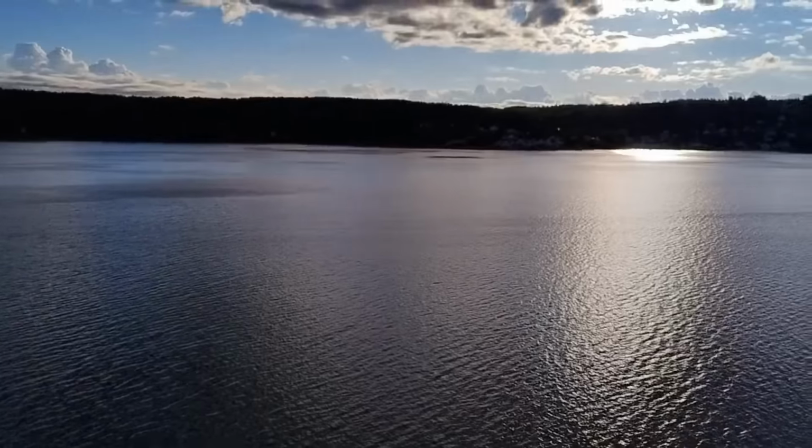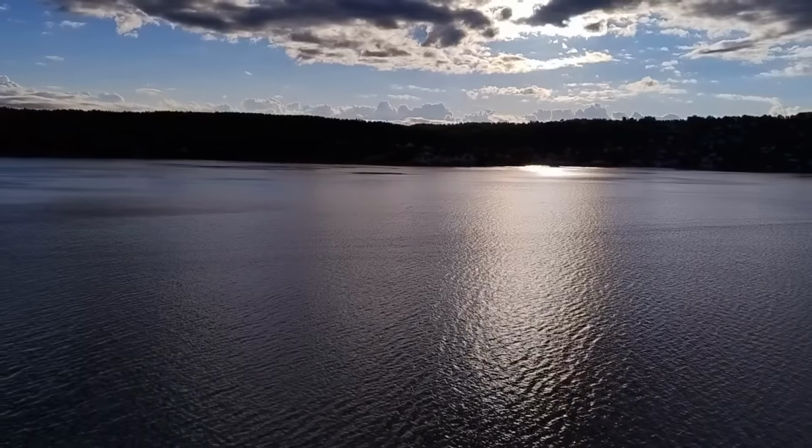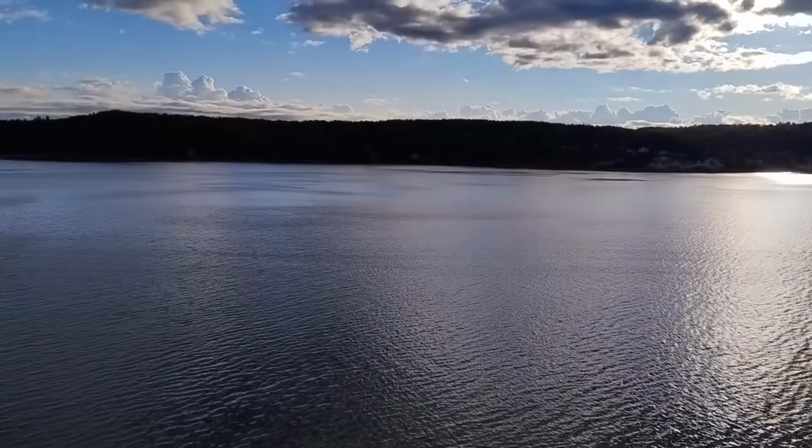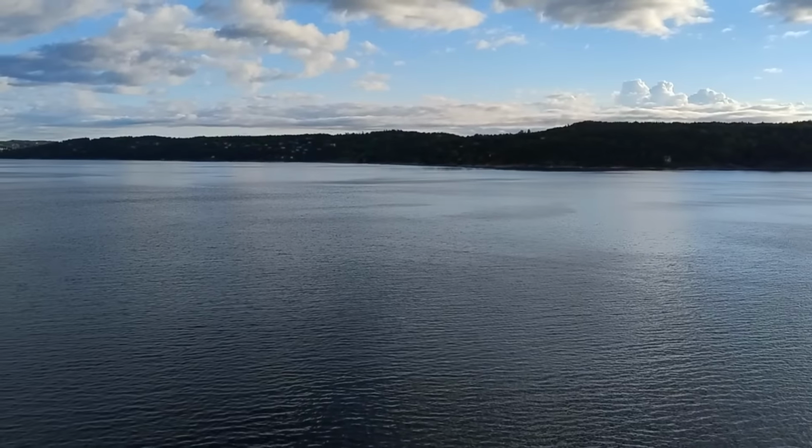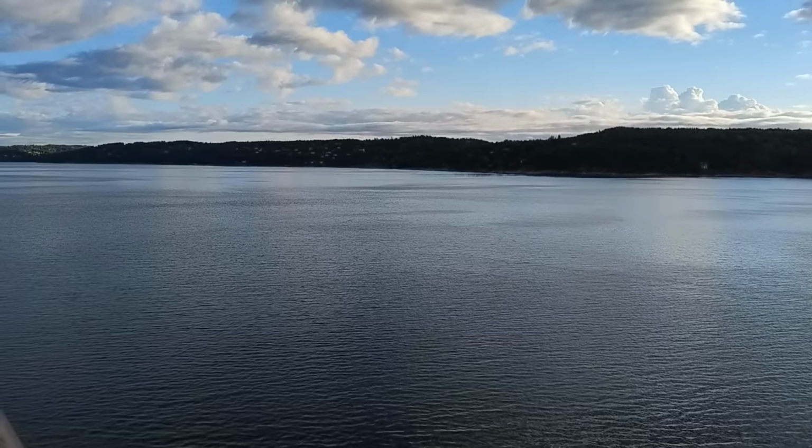Good morning from the Oslo fjord, and wow, what an incredible change in the weather from yesterday. I will let you enjoy the views in silence for the next couple of minutes before I go downstairs for my breakfast.